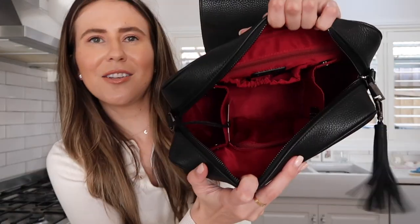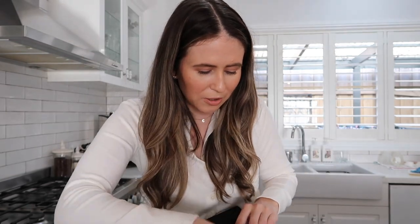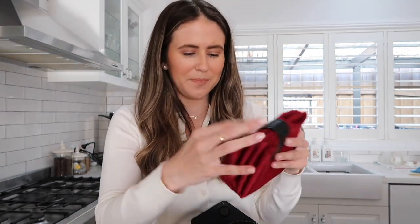But hopefully you can see on the inside, it's got little compartments. So it's got a spot for your phone, a little spot for maybe a bottle, some wipes. Also comes with a change mat. So cool. So yeah, really great for mums and dads. You could easily use this just as a crossbody, everyday handbag.